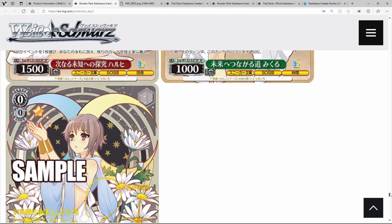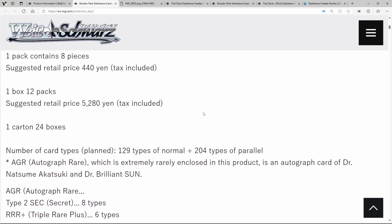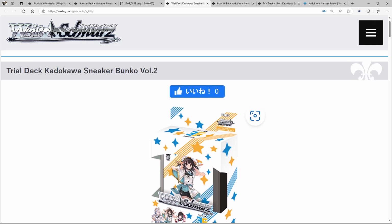And by the way, it is signed, not by the voice actresses though. It is signed by Dr. Natsume Akatsuki and Dr. Brilliant Sun. I have no idea who Dr. Brilliant Sun is, and I couldn't find who that person actually is. But trial deck, moving on anyways.